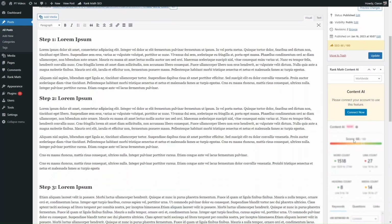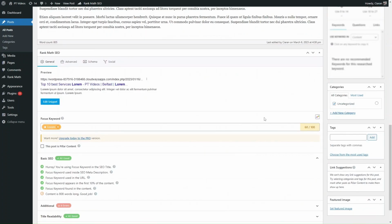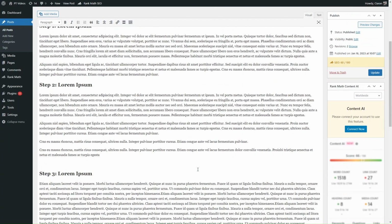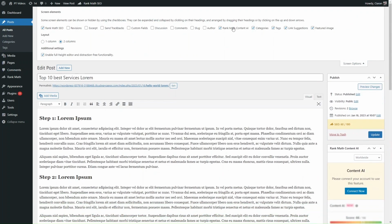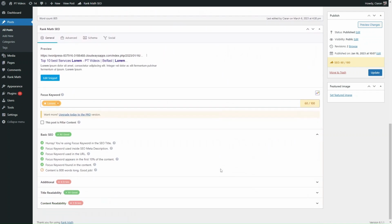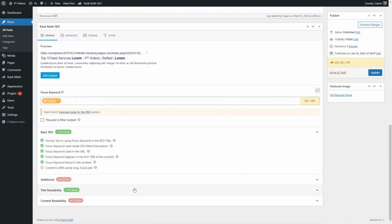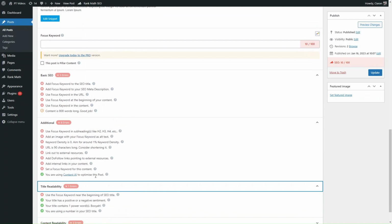You can see on the right side, if I scroll down, I have the Rank Math suggestions over here as well. What I'm going to do is tidy this up a bit so then I can see it better. Yeah, so I've got the Rank Math SEO settings, and towards here I can see the Google preview, I can see where I've added the keyword, and I can see all of the SEO mistakes and anything I'm doing well.